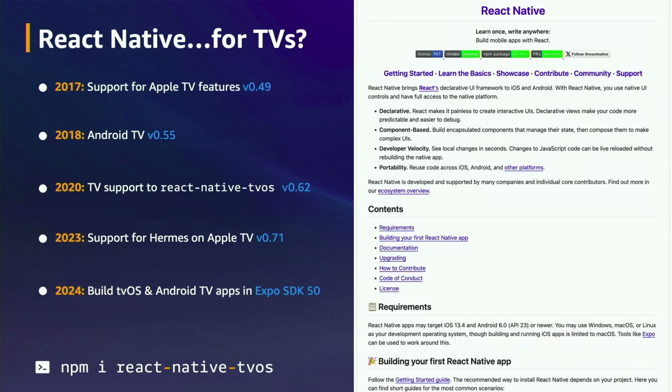In fact, since 0.62, all these TV efforts have been forked into one of the most popular TV libraries today, React Native tvOS. I'll note it's a little confusing that this package actually works both for Apple tvOS and Android and Fire OS. This is a fork of React Native. It's kept up to date with Core along with essential TV-specific features like better focus management and access to touchable controls with TV remote support.